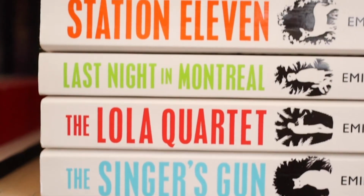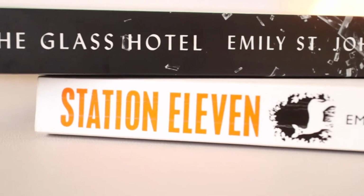I'll just say out front, I've read every novel that she's ever written and I'm a massive fan of her work. You've probably heard of her most popular book, Station Eleven. It's a beautifully written post-apocalyptic story. It treads the line between genre and literary really well, and it just has so much impact. I love it. It's one of my favourite books in the world.